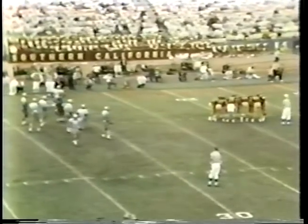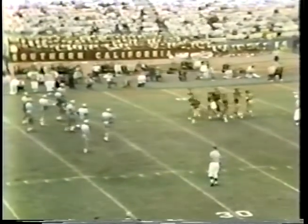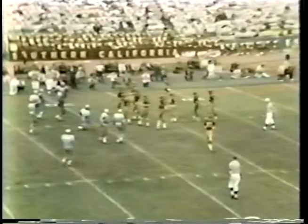The fake by Simpson was well executed, but I believe that UCLA was playing man-to-man in the secondary, and they had both pass receivers perfectly covered. Very wise on the part of Page not to try to throw the ball. Page is out of the lineup now. Steve Soggy comes in on a third down and 11.